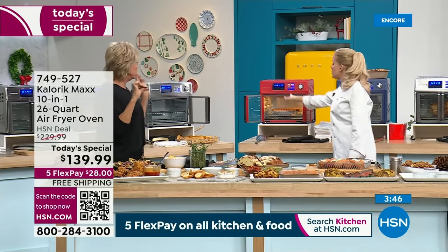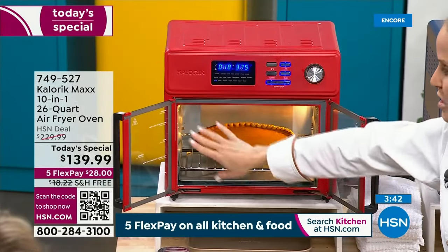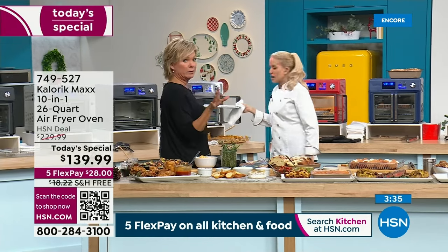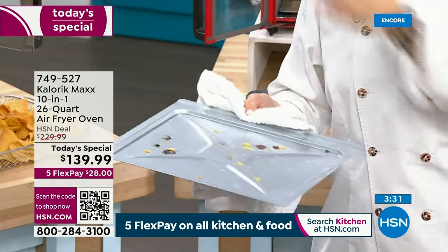I love that you can wipe the door clean. I do too. I love that you can take all of these air fryer baskets and trays. Oh, by the way, this is a crumb tray at the bottom. It comes with it, and with it goes everything. It goes right into the dishwasher. This crumb tray, and it goes right back in the oven.